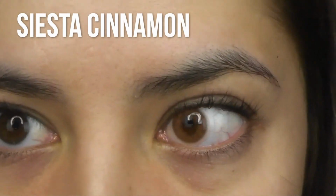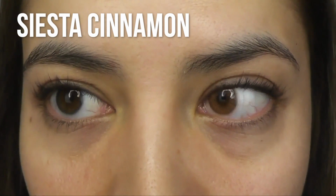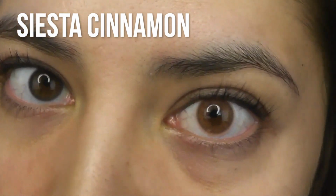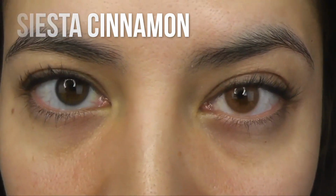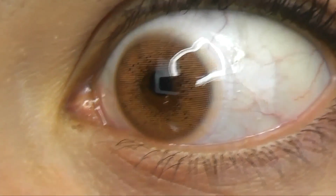The next color is their classic Siesta Original Cinnamon. This has been a best-selling brown lens for ColorCL for years, and that is for good reason. These are a really classic pair of light hazel lenses that again don't look fake. They did an amazing job with the design and the pixelation and the pupil hole design. These have little black specks in the center to break up the pupil hole and make the blending look more realistic. And then it's all a one color gradient with these lenses.